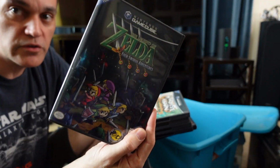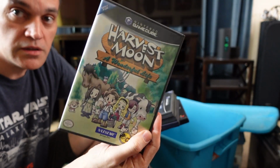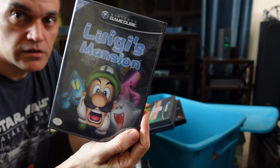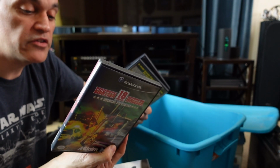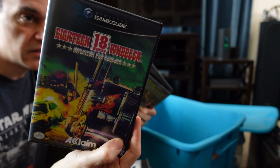Okay, so Zelda Four Swords. We saw the box earlier, and there it is. Harvest Moon. Luigi's Mansion. Love that game. 18-wheeler American Pro Trucker. I remember this was also an arcade game that you could play in the arcade.